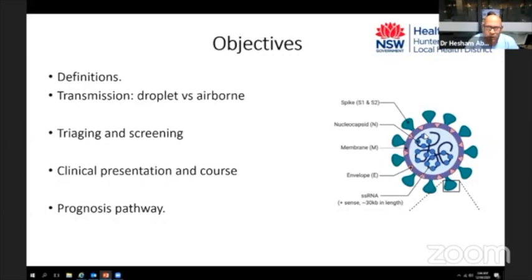for the lecture are going to be going through some definitions and how COVID-19 is transmitted. Then I'm going to go through how we screen and how we triage suspected cases of COVID-19, then clinical presentation and course of disease, and a bit about prognosis and prognostic pathway.